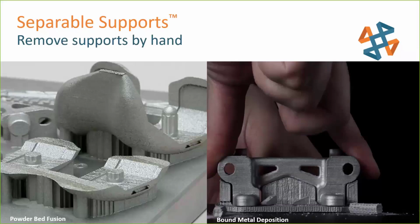And then in the video, this guy just pulls this part off of that support and support raft with just a nice little tug. So pretty much completely, you can remove all the supports by hand, not needing extra machining and things like that.